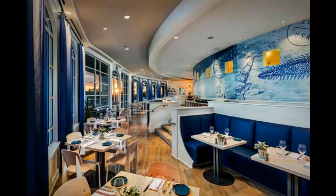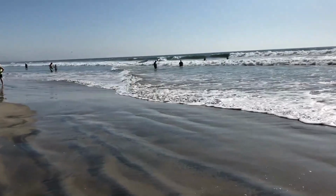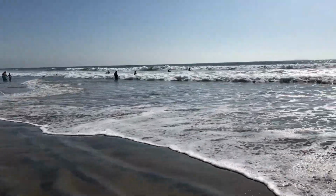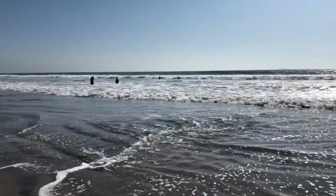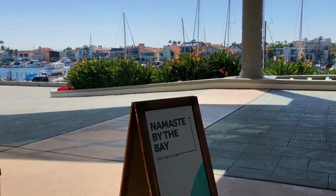Loews Coronado Bay Resort offers complimentary shuttle service to Silver Strand Beach in downtown Coronado Village. The resort is elegant and still family-friendly. It's spacious enough that it doesn't feel like people are on top of one another with every corner you turn. The list of activities and amenities can be found on their website, as well as the upcoming events.